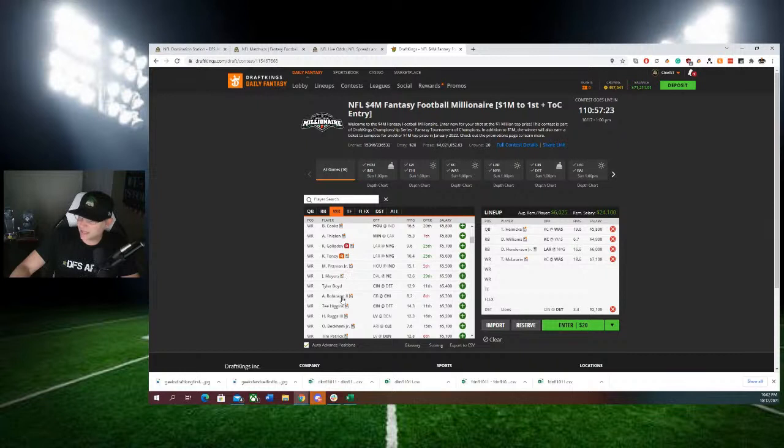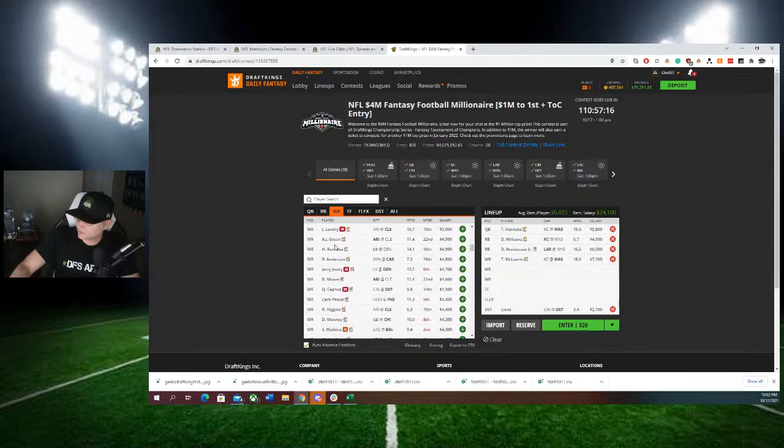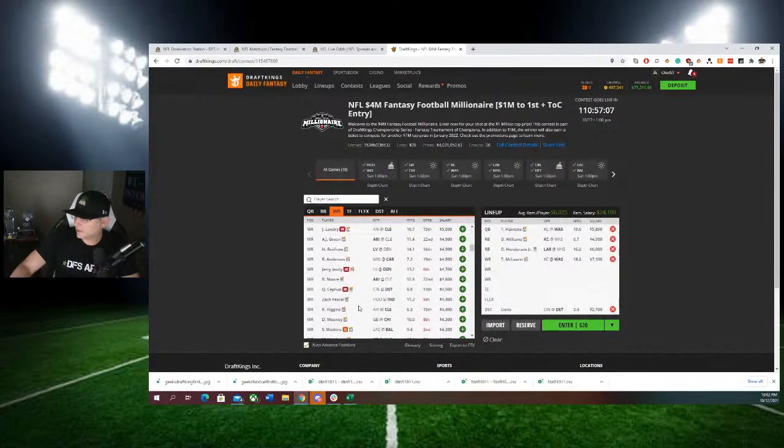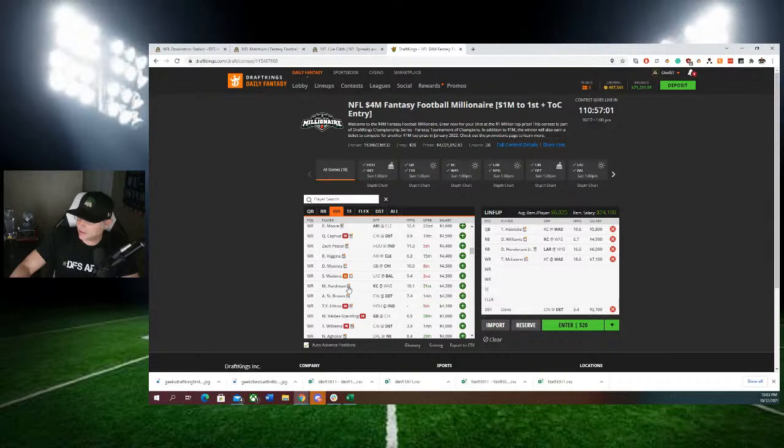Some of these cheapies that I think are potentially playable here in this 5. Let's take a look at 4 to 5K and just note that it's really not very good. I mean, Thielen, Renfrow, sure. Robbie Anderson, I guess. He's getting targets. I don't want to use him here, but, I guess. Rashard Higgins. Yeah, I think you're going to have to mix these guys in, but none of them stand out.